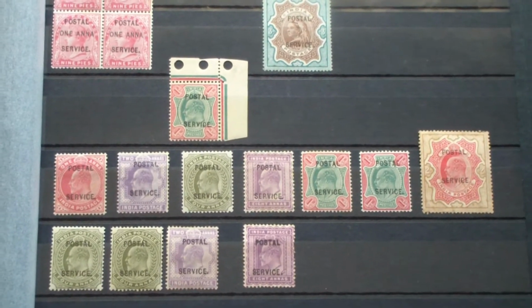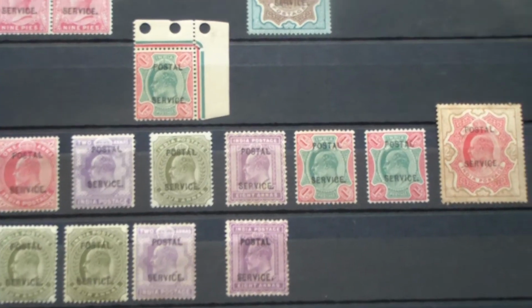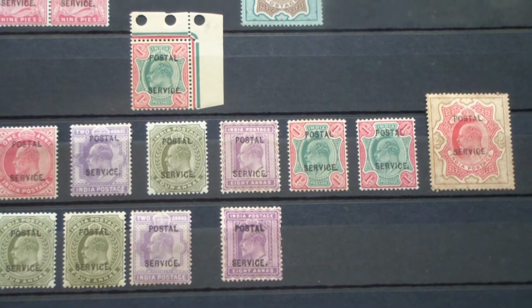The King Edward set is a rare one, but this should at least fetch, the complete set should at least fetch $100 to $150.